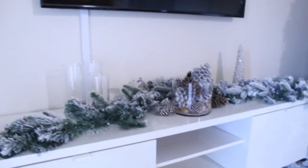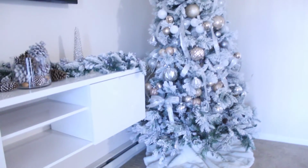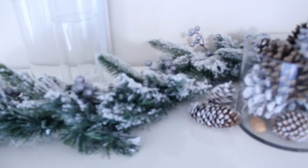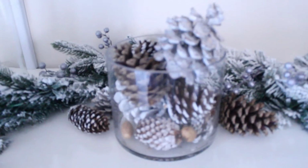This is everything from a wider angle. There you have my TV stand, and then you have my tree with the skirt, and then you have some pine cones here. They smell really good.